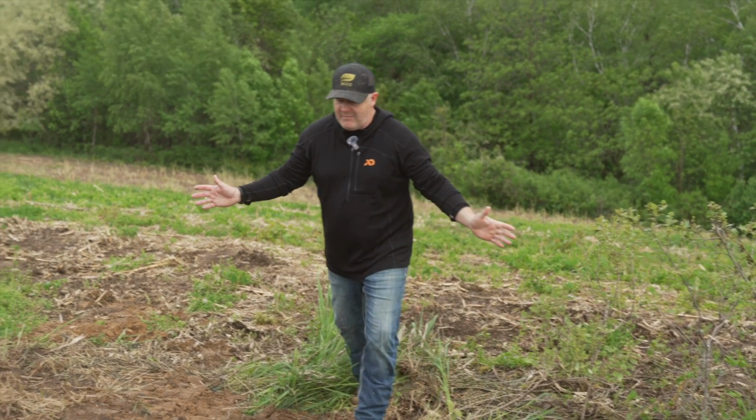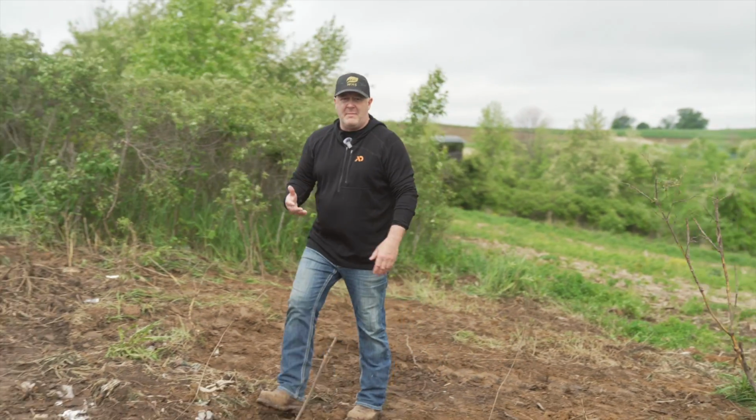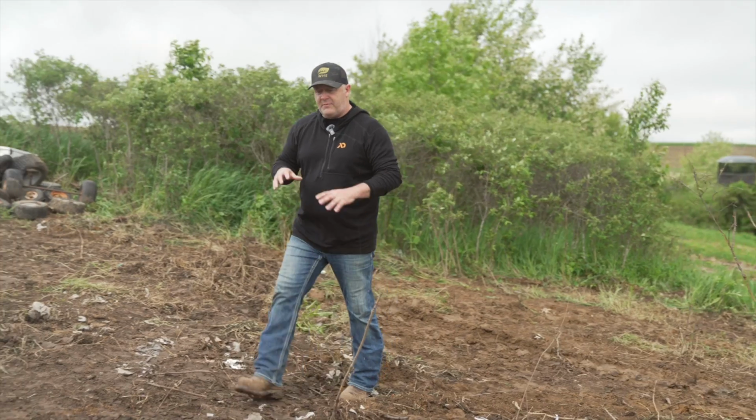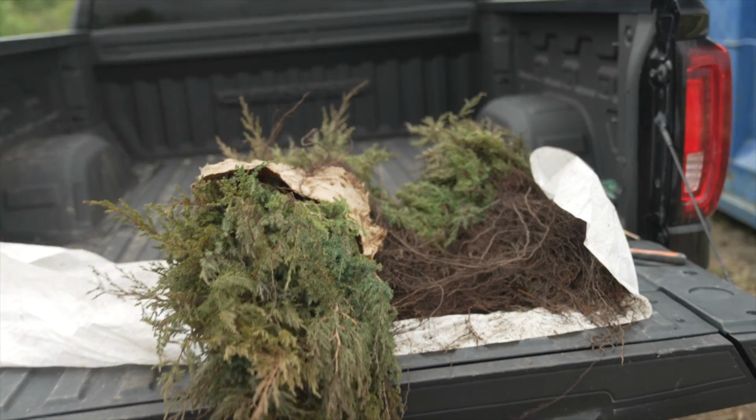Right here, we have red cedars, and that's from Yellow River Nursery. And we have red cedars that'll fill this gap right here. Those red cedars are already about 2 feet tall. They look really healthy, so we're sticking them in the ground. We just got rain, so it's kind of sticky out here right now. We're going to plant those at 5 by 5.